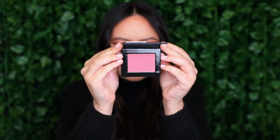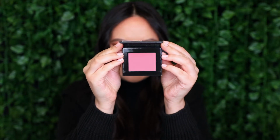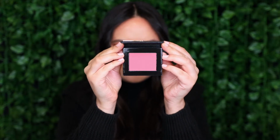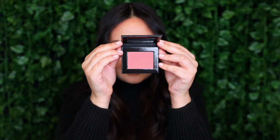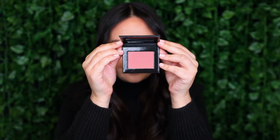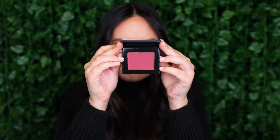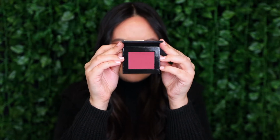Here is the second one called Cherub. Cherub is a mid-tone neutral pink with a bit of a dusty undertone. The third shade that we have here is called Sorbet. Sorbet is a much brighter red tone coral color. The fourth shade that we have is called Malbec. It is a much deeper red wine burgundy color.